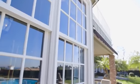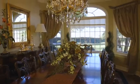The summers in California are very, very hot. So now we don't have to pull down the window shades from 4 to 6 every night to keep the sun off the furniture and to keep the house cooler.